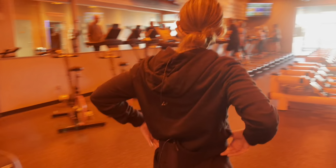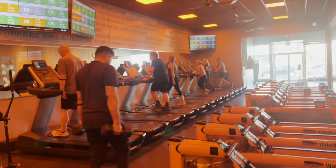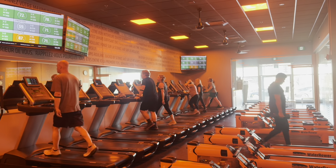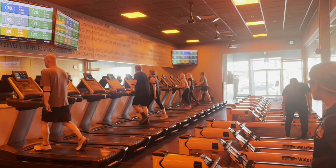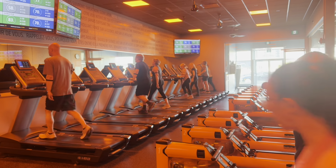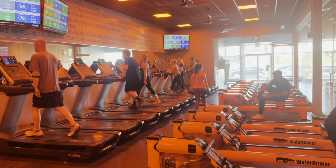Tapis roulant, bloc 2, on est en puissance. All about the all out. C'est des all out de 30 secondes avec des marches de récupération qui vont devenir plus longues. So as the walking recoveries get longer, your goal is to increase your all out speeds. We're starting with a 30-second all out, followed by a 1-minute walking recovery.